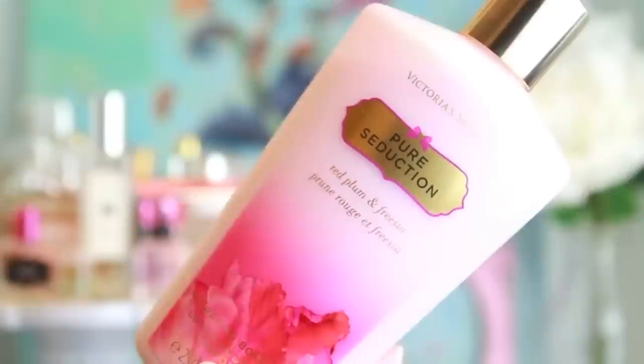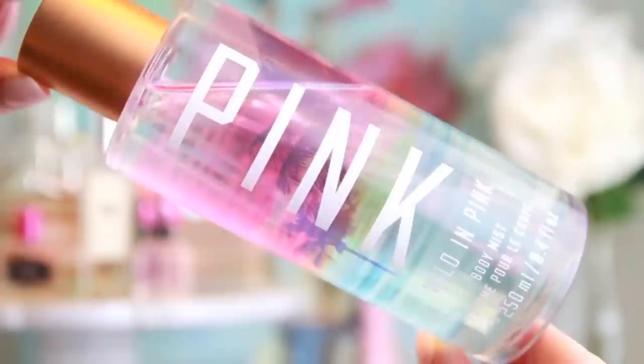After a shower, I like to layer my fragrances, so I'm using some Pure Seduction body lotion, and then some Wild in Pink body mist.